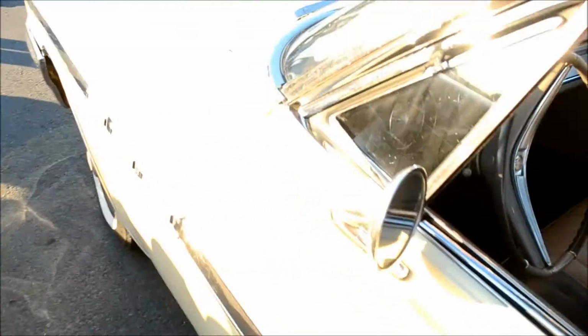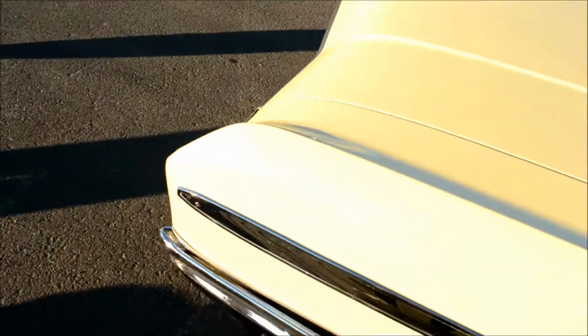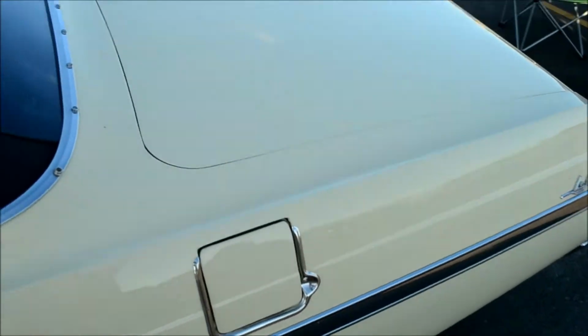What was your price again for the Sabre? I'm asking 16,000. 16,000. So he's asking for $16,000 or best offer. That's a good price. Hey, a 64 Buick LeSabre in excellent condition, ragtop. You can't go wrong with that.